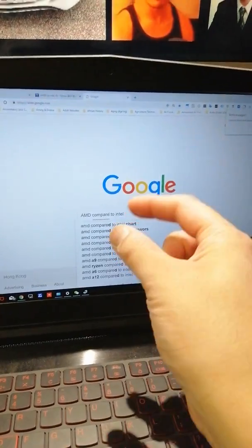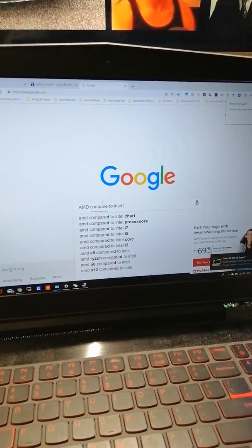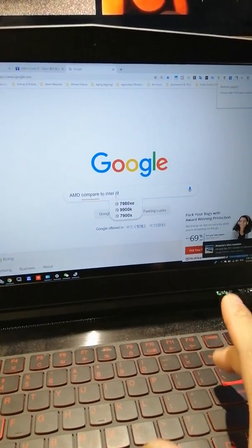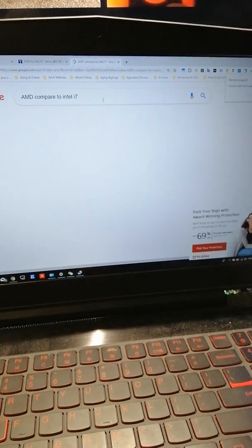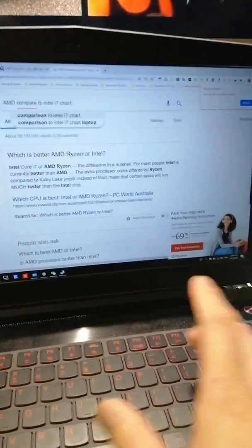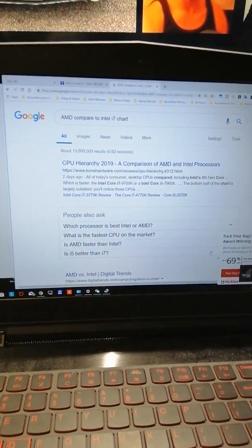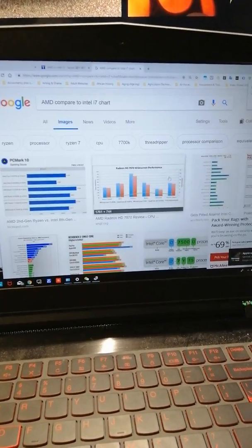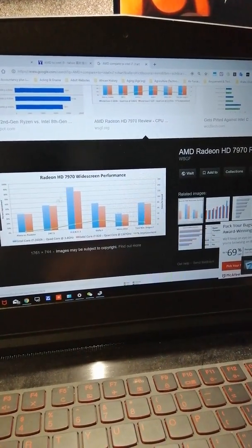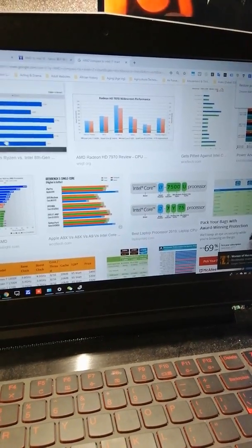Some computers, all it takes is a chip taken out and then put the newer chip in, but the plugs on the back have to be exactly the same number of connectors. Chart. Hey, who's that? I'm trying to keep updated with the Lenovo IBM news. So here's a comparison chart. The Radeon HD widescreen performance is not what we're looking for. Against Intel and AMD second generation versus Intel.